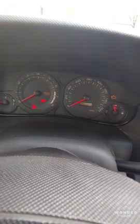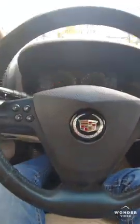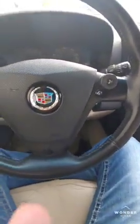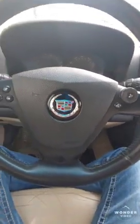192,664 miles. Almost 200,000. Turn the power on. There we go. Yeah, almost 200,000. I don't know if it'll be worth it if I keep it and put a turbo on it, because the vehicle is already 16 years old.